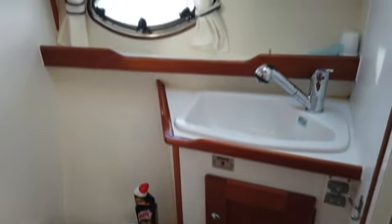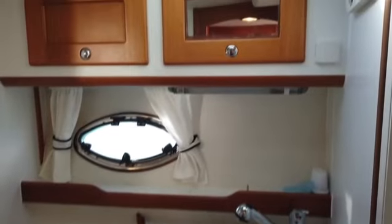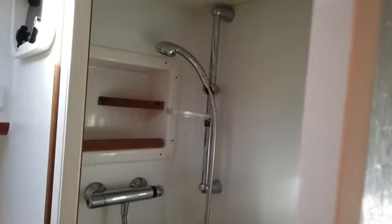The boat has a single heads compartment with toilet, basin, overhead locker space and a separate shower stall.